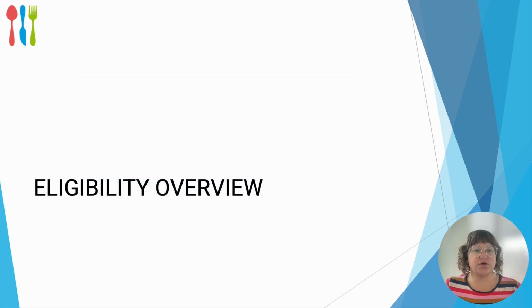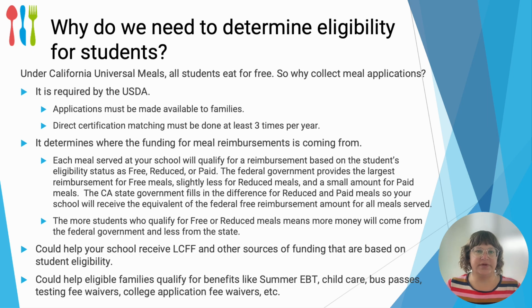So starting with just a general overview of eligibility. So the big question, why do we need to do this? Under California Universal Meals, all students eat for free. So why do we have to collect meal applications? Why do we need to know if individual students are eligible for free or reduced meals? One, it's required. The USDA, in order to give you reimbursements for your meals, requires that you make applications available to families. They also require that direct certification matching is done at least 3 times per year.